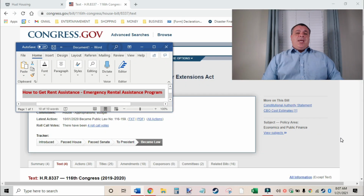Today we'll be discussing how to get rent assistance and the Emergency Rental Assistance Program for 2021. As most of you know or have seen on Google or also YouTube, there's a lot of people talking about getting your rent as a landlord or a tenant and getting that back paid up to 15 months, okay?